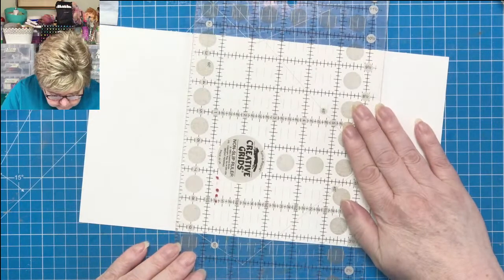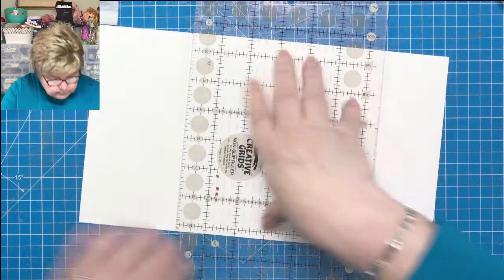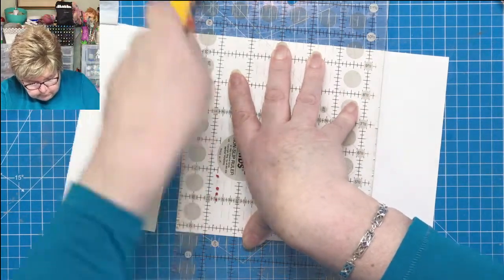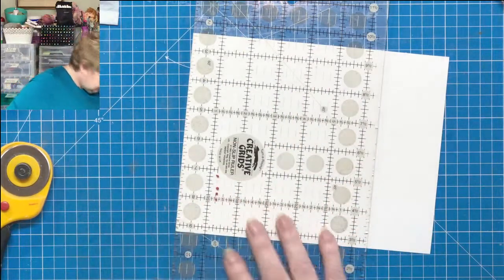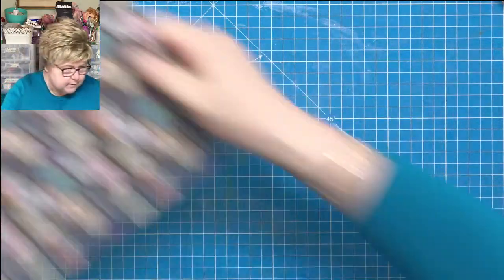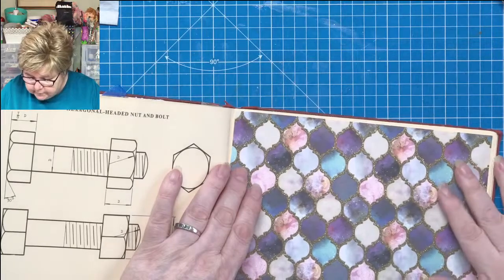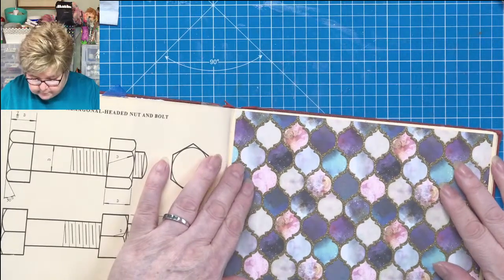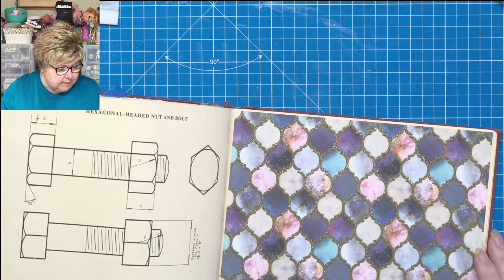Got this one too, and then we're done. And that's a tag, isn't it? Excellent. Keep hold of those. Right, so let's just check that we've got it right. So that's going to go there. Yeah, that's lovely.